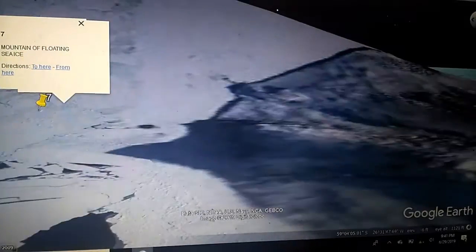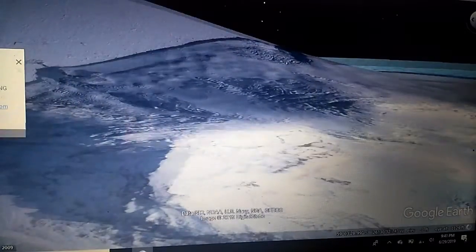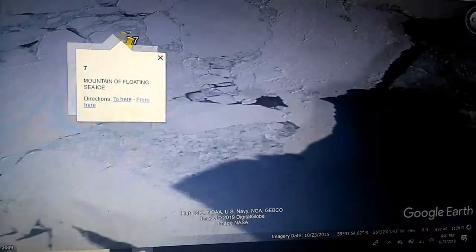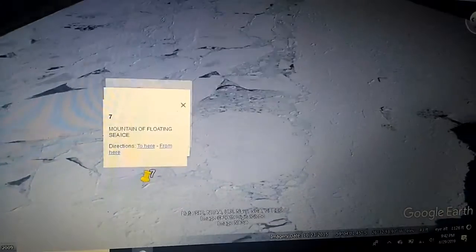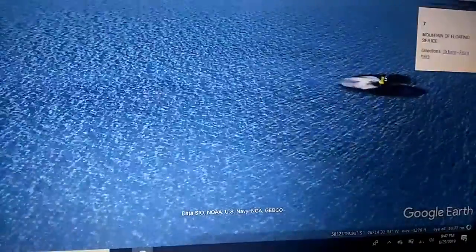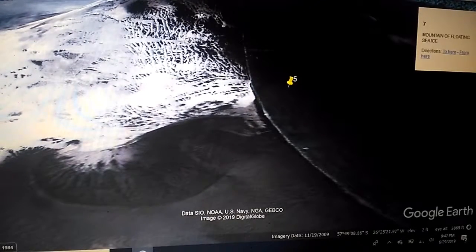It is made completely of floating sea ice, well, except for this little side right here that looks like regular snow. The rest of that mountain, if you'll look at it, it's chunks of sea ice, thousands of feet up into the air, forming a mountain. It's just like using a white cover-up or a black cover-up. But instead of using that for the cover-up, whatever is actually there, they covered up with chunks of sea ice, which is crazy.